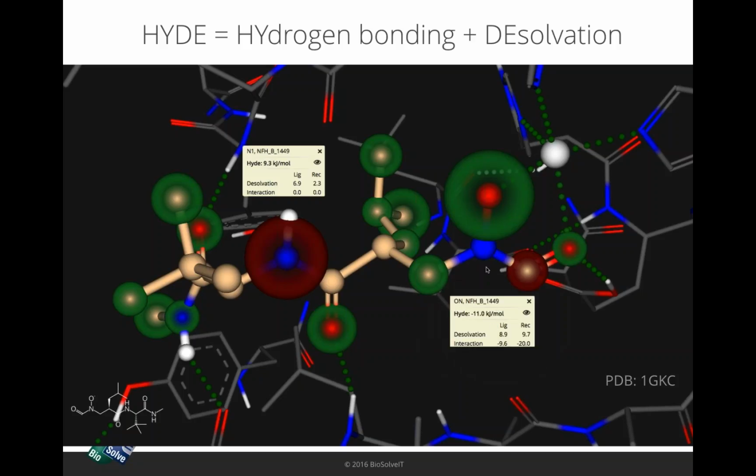On the other hand, we have this oxygen here. We have a favorable contribution to the binding affinity of -11. And as you can see, the interaction on the receptor side is very large, and the desolvation penalty for both the receptor and the ligand is overcompensated by the interaction energy between the oxygen and the metal ion.